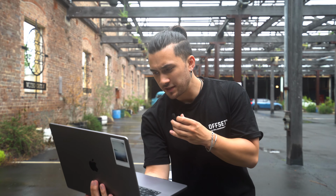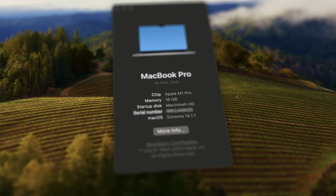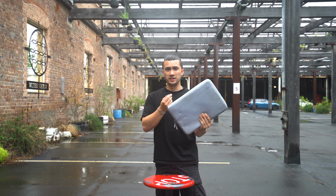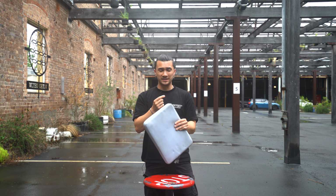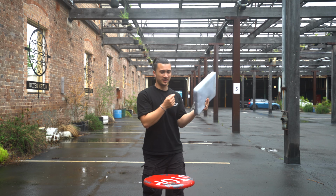Alright, what laptop are you using? So I'm using the MacBook Pro 16-inch 2021 version. So it's the one with the M1 chip with 16 gigabytes of memory. This is literally the only computer I have. I used to have a desktop, but this thing was exactly the same power, so I just sold that and I just use this now.